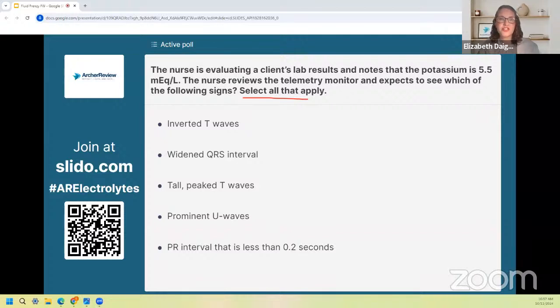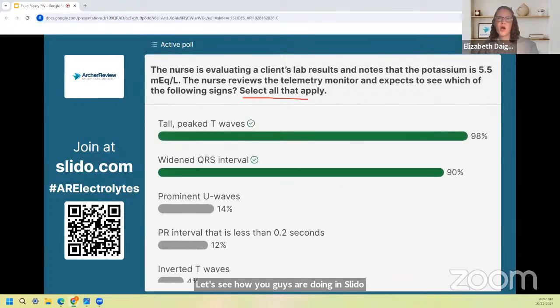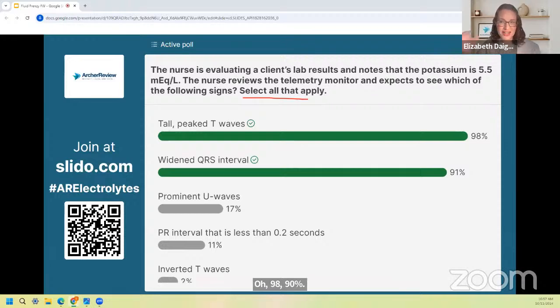Beautiful job in the chat, guys. Let's see how you guys are doing in Slido. Let's take a peek. Oh, 98, 90%. Okay, you guys just impressed me. That was really good. Exactly.